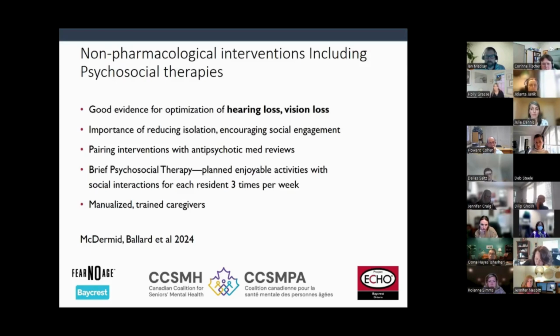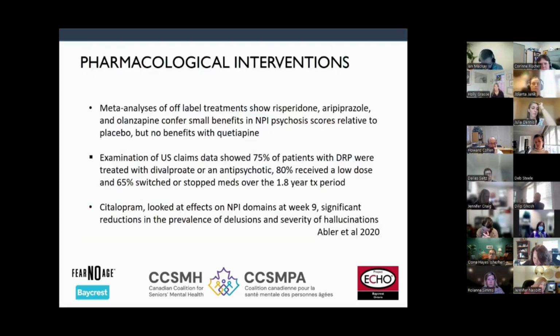All of that's important. There is a tendency in long-term care for medications to be piled on and then not deprescribed. So brief psychosocial therapy, that's part of the behavioral intervention I alluded to. Plan enjoyable activities with social interactions for each resident about 3 times per week. And it's very manualized, and you train the caregivers to administer this, and it can be quite helpful and effective.